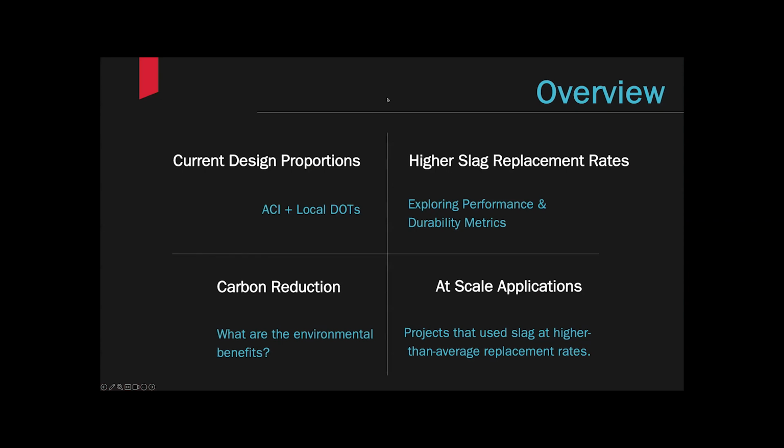So, a high-level overview of what we're going to cover. Obviously, current design proportions. How are we designing mixes now? What are some of the limitations that we are up against in the industry? And then taking it a step further and looking at mixes with higher slag replacement rates and some of the performance benefits there. And then transitioning over to the carbon reduction, right? What does slag offer in terms of the global warming potential that can be identified in an environmental product declaration?